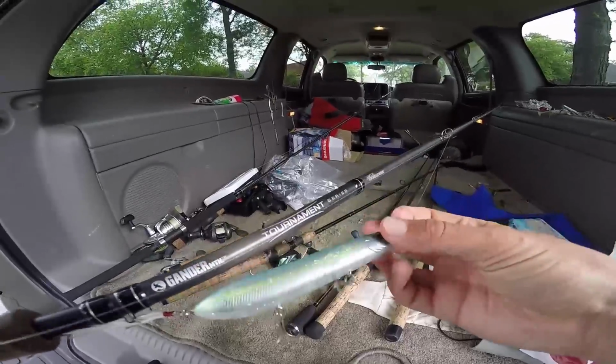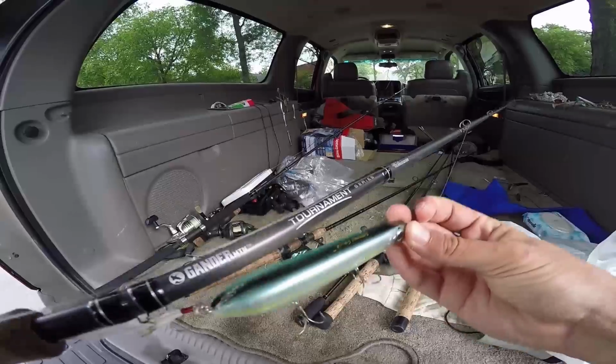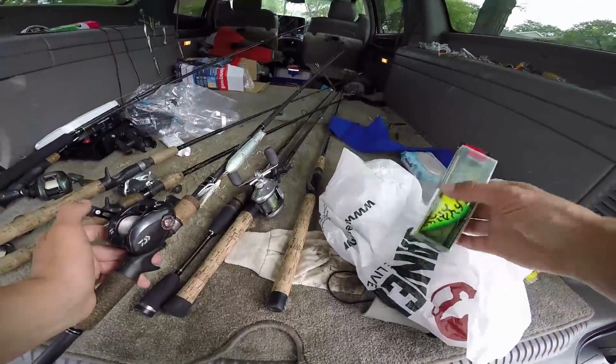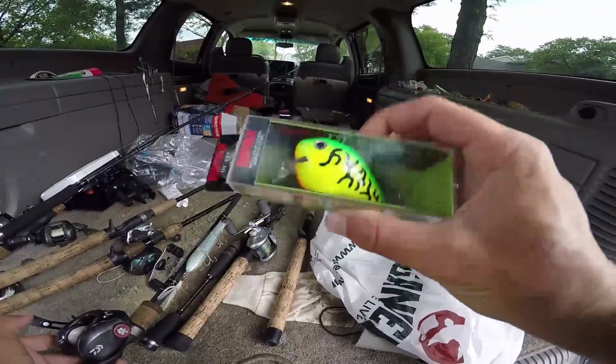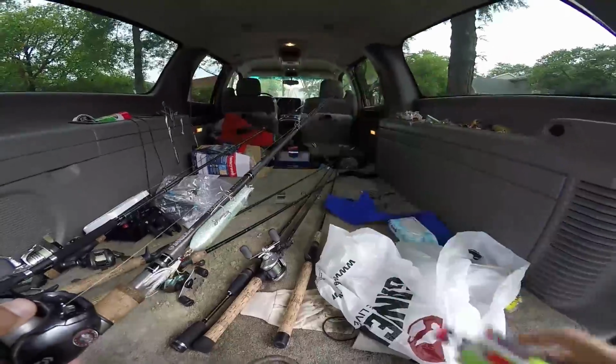We already caught a fish on this, but since it's a new day, I feel like I have to run through the gamut again since I did only catch one fish. Using this Evergreen pencil popper that was marked down from 18 to, I think, $8. And then this Rapala DT Fat, which is basically a wake bait. It's kind of big though, so I'm gonna start with this and then move on to this.